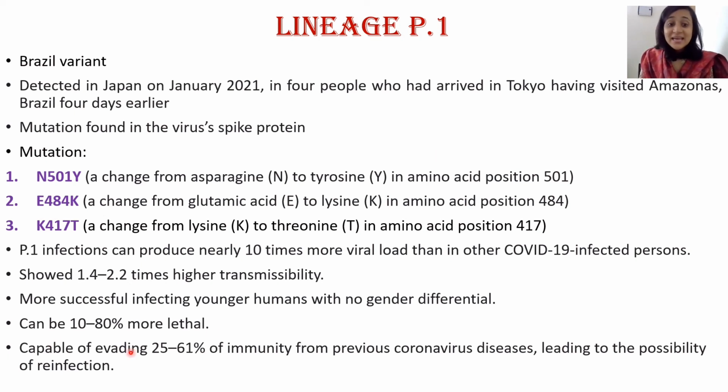It could be 10 to 80% more lethal. It is capable of evading 25 to 61% of immunity from previous coronavirus diseases. That is, it is trying to escape from our immunity, and that leads to the possibility of reinfection. Because our body is helpless now, it cannot recognize the virus for the second time also. So that's the situation. In this situation, what can we do?